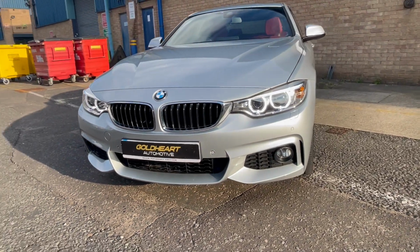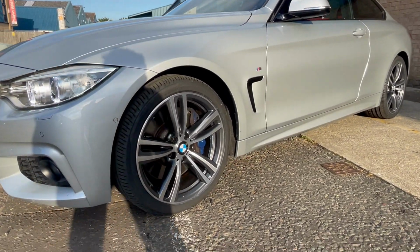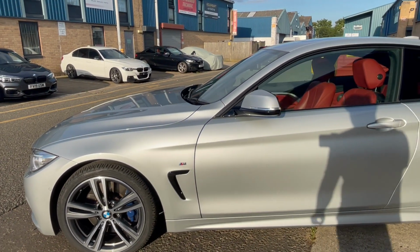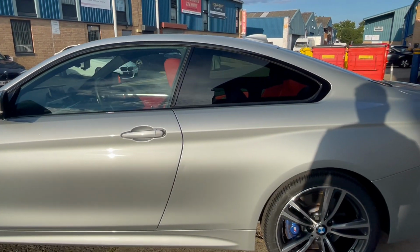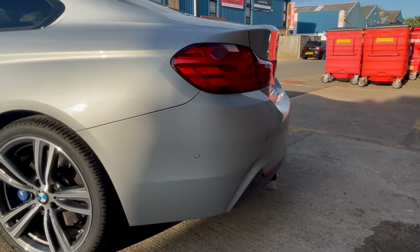An incredible spec from adaptive lights, sunroof, M Sport braking, the upgraded 19 inch diamond cut alloys, obviously the coral red leather interior. So all the alloys are completely unmarked, uncurbed, four brand new tyres as well, all matching Avons, all round. Bodywork is in impeccable condition.